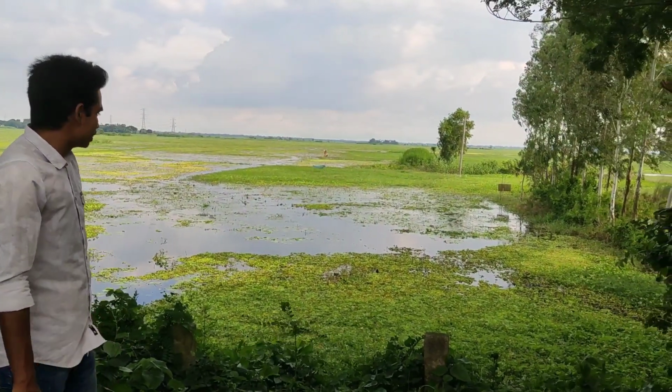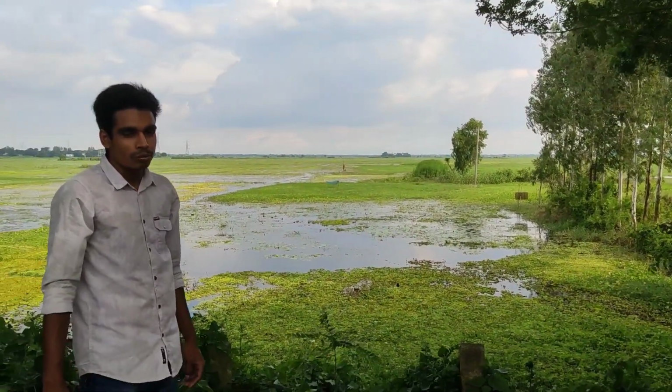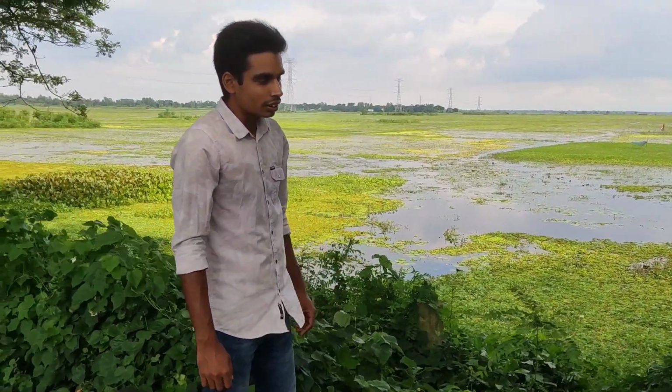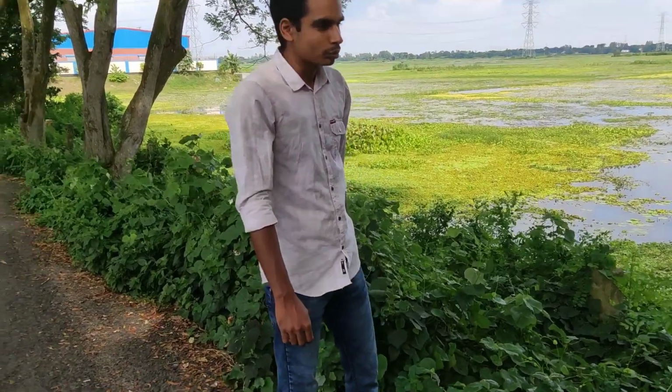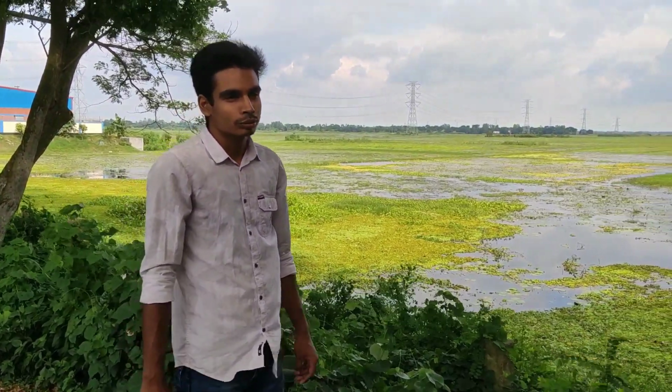Now I am currently at Arial Beel. It is the second largest beel in Bangladesh. The Beel is 23 km long and 10 km wide. Its position is after the Chalan Beel of Bangladesh. When India was united, the whole of India used to get crops from here for 2.5 days. Hence the name Arial Beel.